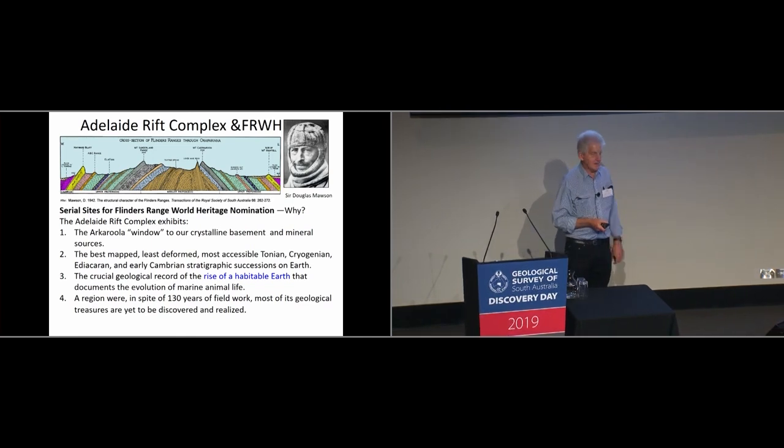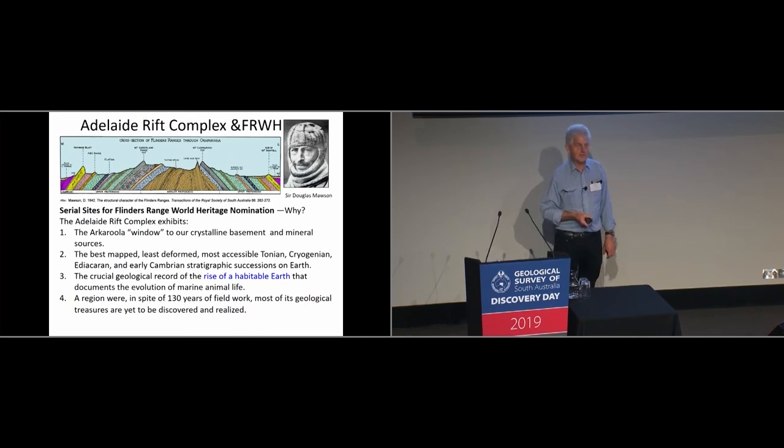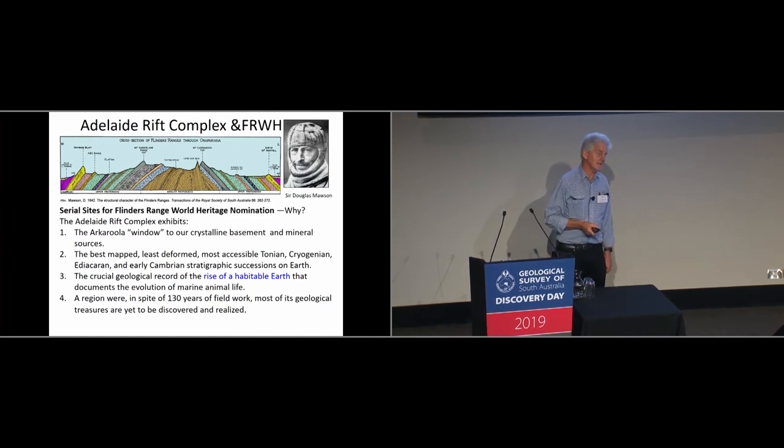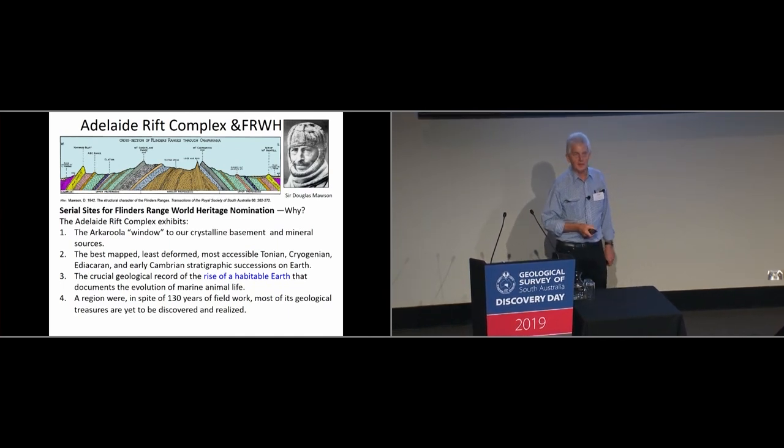It started in a sense with the much publicised work of Sir Douglas Mawson in producing this cross-section, which was represented, I believe, on our $50 or $100 note, which has since gone extinct. But nonetheless, it demonstrated a cross-section through what is now the Brachina Trail through that part of the Flinders Ranges, and it drew attention to the exposure of the rock formations in a unique part of Earth's history. And it begins not in the central Flinders Ranges, but actually in Arkaroola.